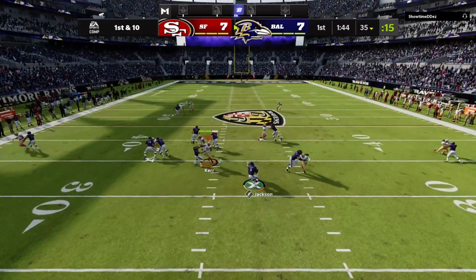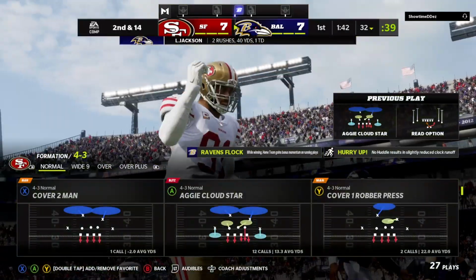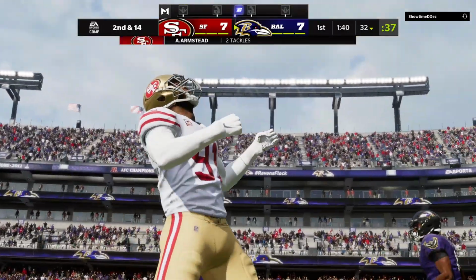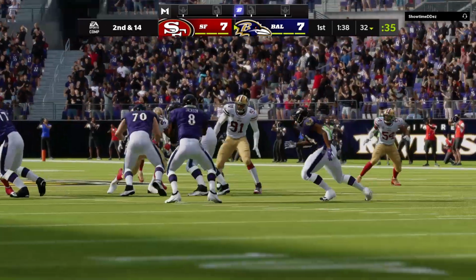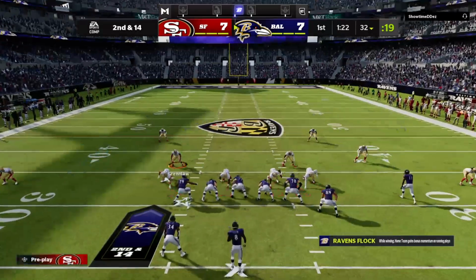Partner, we may have to start thinking about one of these defenses just holding someone to a field goal and maybe trying to get an advantage that way. It was Eric Armstead coming up quickly and dropping him for a loss. They'll have to deal with a 2nd and 14 now after the loss.